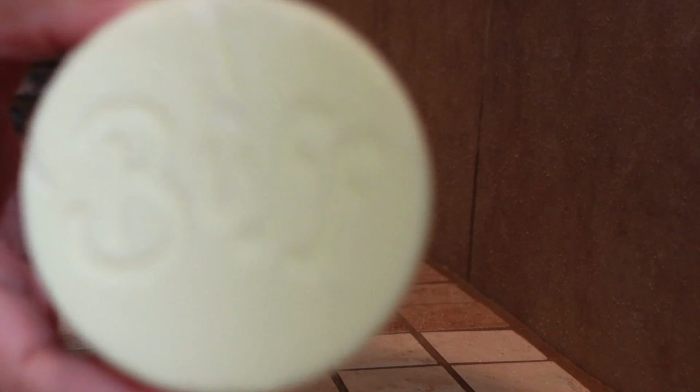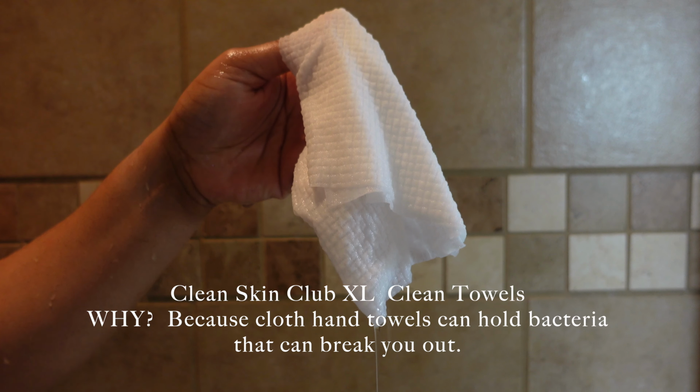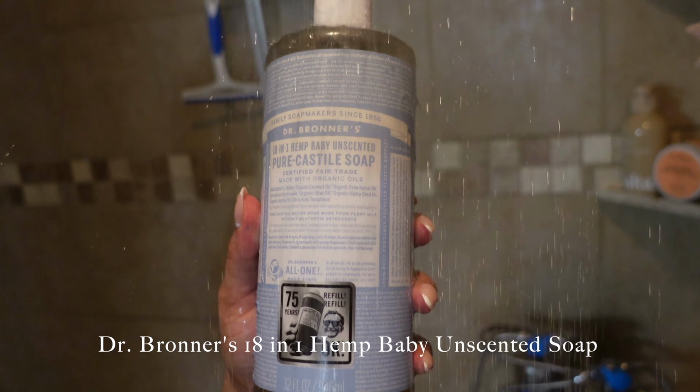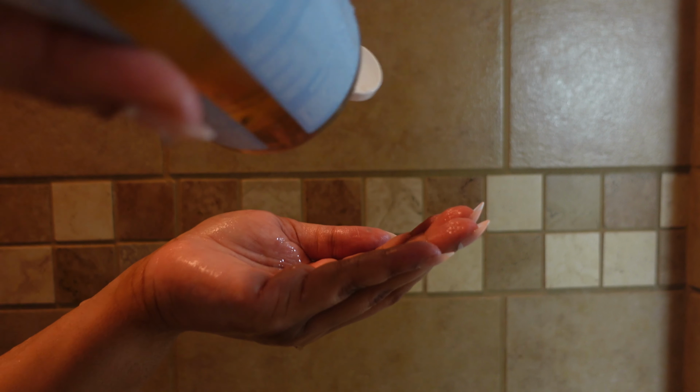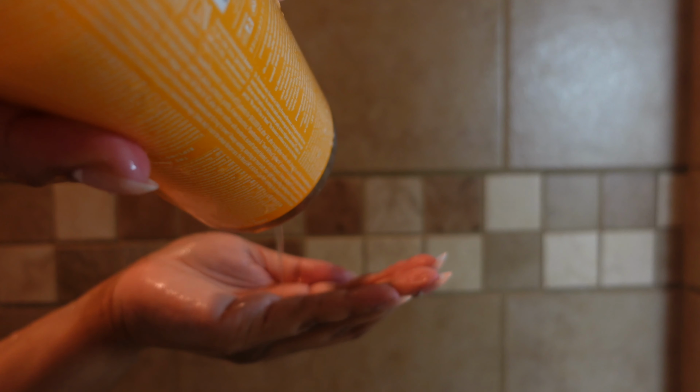First thing I'm gonna do is drop this shower fizzy and get the aromatherapy going. I always start with my face and this herbal face food soap, and then I rub the rest into my hands because it helps my eczema. Then I use these to actually clean my face. I like to double cleanse, and I use this down below, only takes a little. And then I use the citrus for the rest of my body. I use a generous portion of that, rub it in.